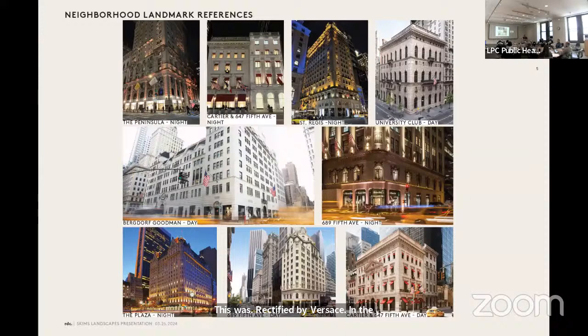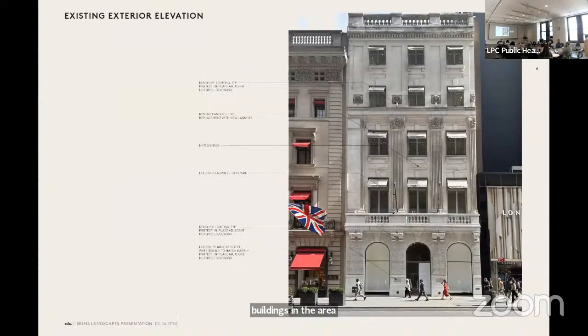Here's some more historic context of other landmarked buildings in the area, which we studied when coming to decisions we wanted to make on the design and making sure it was appropriate to the neighborhood. Here's the building as it looked when we first surveyed the building last fall. This is how it is today. Although the awnings have changed, there's a temp tenant that changed the awnings. I think they're red at the moment.